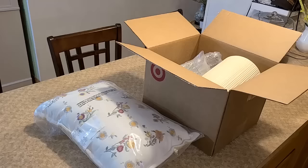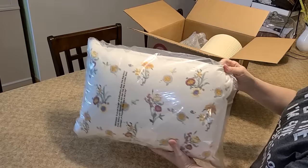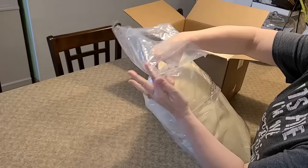Okay, let me show you guys real fast what I got from Target so I can clean off the bar. So starting with this really gorgeous pillow. It's embroidery. Let me take it out of the package. I am already getting ready. This is crazy, I know, but I'm already picking up some items for summer. And I really want to go with a coral this year.